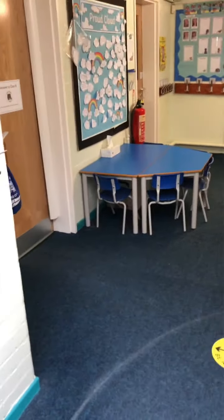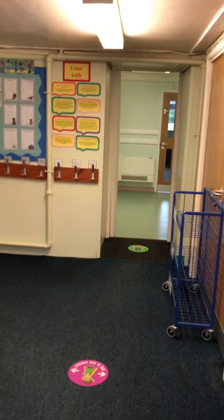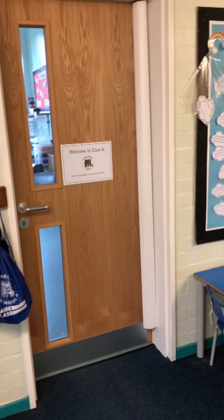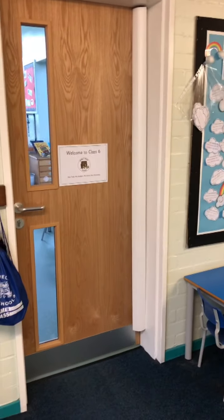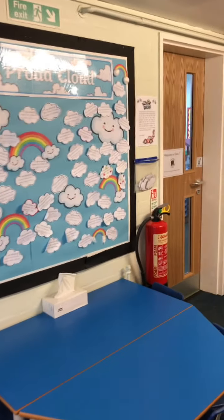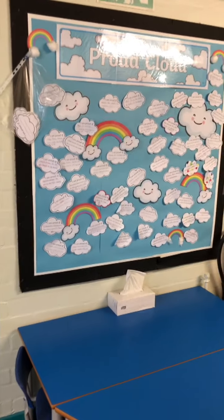So when we come down into our foundation area part here, we have got class 6 and class 7, and then class 8 is just through the doorway there, okay? So class 6 and class 7 share a classroom, which is very exciting. So if you're in class 6 or class 7, when you watch your video, you'll see all the different areas that you've got in there.